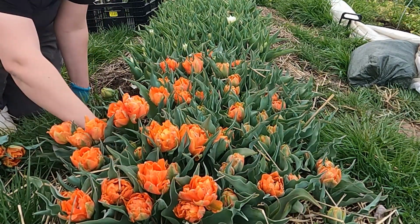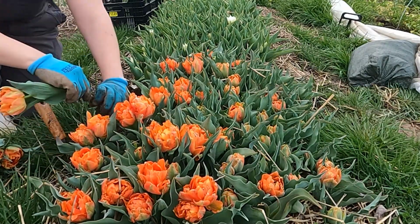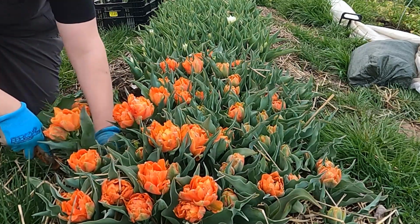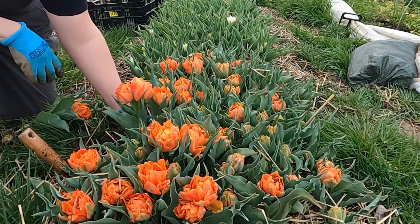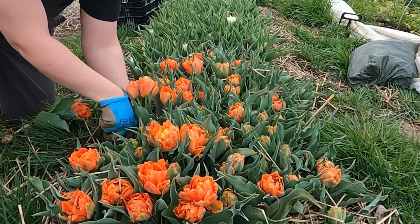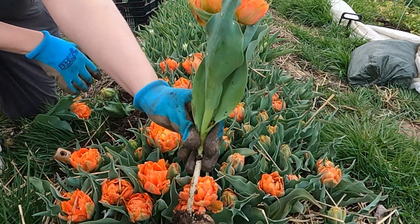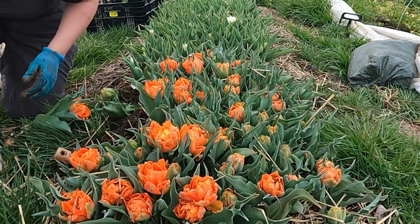I know this is a little redundant to include so much footage of us harvesting, but when I first started off, I didn't harvest tulips correctly, so I'm just throwing this in here in case you want more of a visual for harvesting correctly. Each variety will be different to harvest, and the soil types that you're growing in will play a big part into how easily the stems come out of the soil.